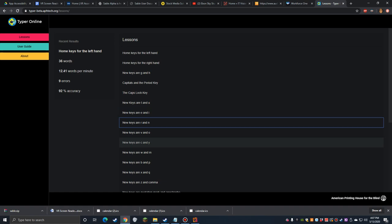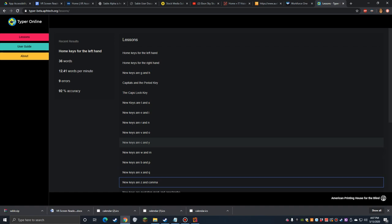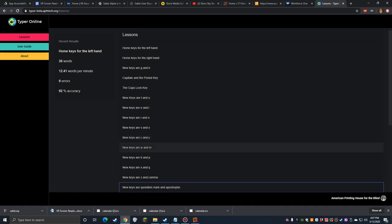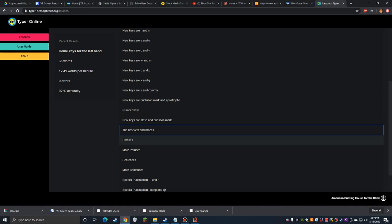New keys are E and I, 7. New keys are R and N, 8. New keys are V and O, 9 of 25. New keys are C and Y, 10. New keys are W and M, 11. New keys are B and P, 12. New keys are X and Q, 13. New keys are Z and comma, 14. New keys are quotation mark and apostrophe, 15 of 25, level 1. Number keys, 16 of 25, level 1. There's your number keys. New keys are slash and question mark, 17. The brackets and braces, 18. Phrases, 19 of 25, level 1. So they do have phrases. You can go into a phrase sequence here, so you can still do it.